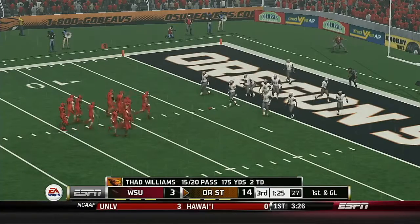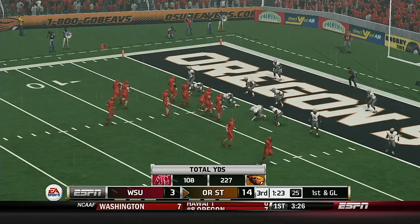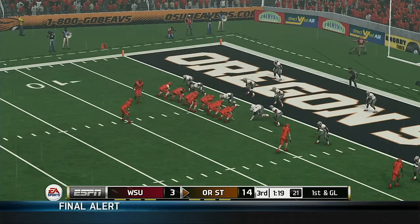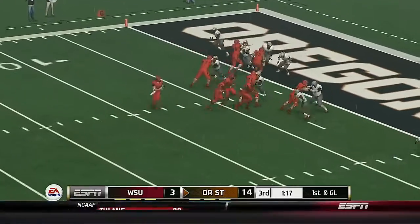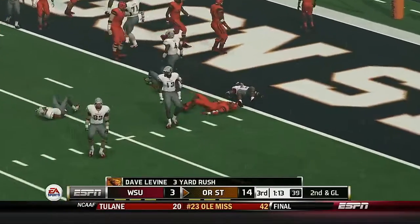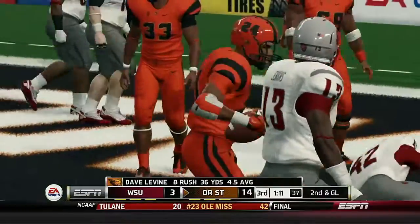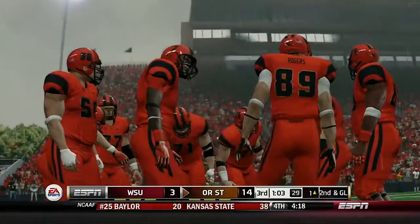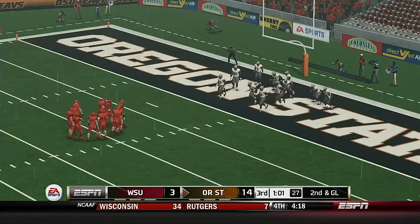Three. They're knocking on the door. Here we go. Tackle around the 1 yard line. That's how we do, D. That's how we do. They don't want none of this. That brings them second and goal. And this is the 12th play of the drive.